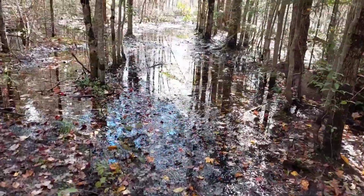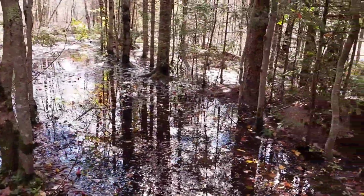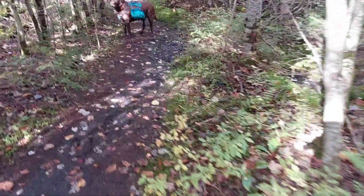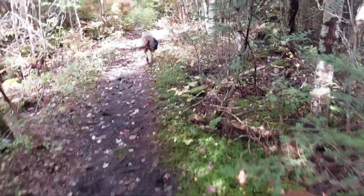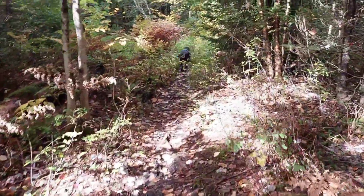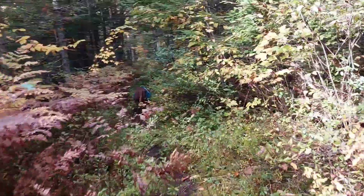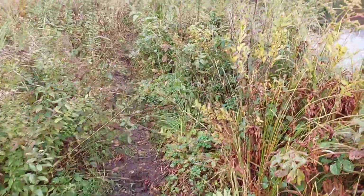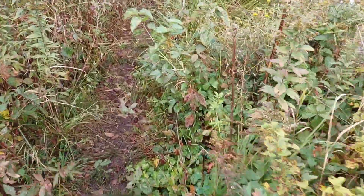I ended up walking right through this last bit of slop. There was no way around it. Either get it in the woods or get it here, and I knew it was firm here in the trail. So my feet are wet and muddy. All right. Talk about old beaver dams. Look at this one, how overgrown it is.